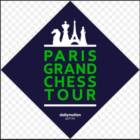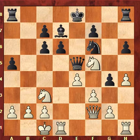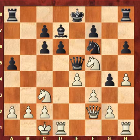25 minutes for the game plus a 10-second increment per move was the time control, and I have picked 3 positions that I want to show you. This is from round 6, so the first round of the second day. White is the Dutchman Anish Giri and black is the Frenchman Laurent Fressinet.